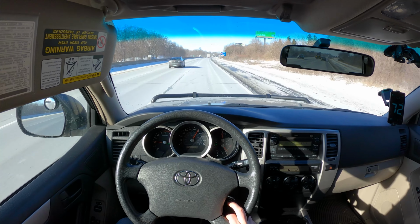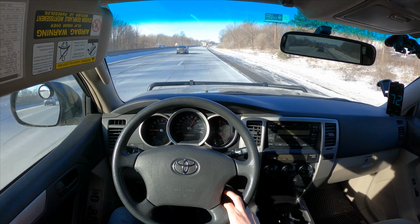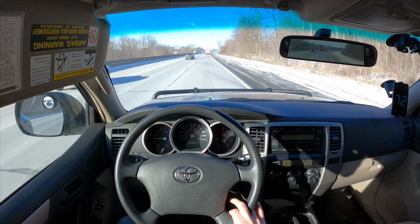I'm surprised that these all-terrain tires are not louder. This car does a decent job at masking all the noise together in one. Alright, we're going to carry on with the rest of the test and catch up with you at the end. In the meantime, feel free to enjoy this time lapse of the entire trip.